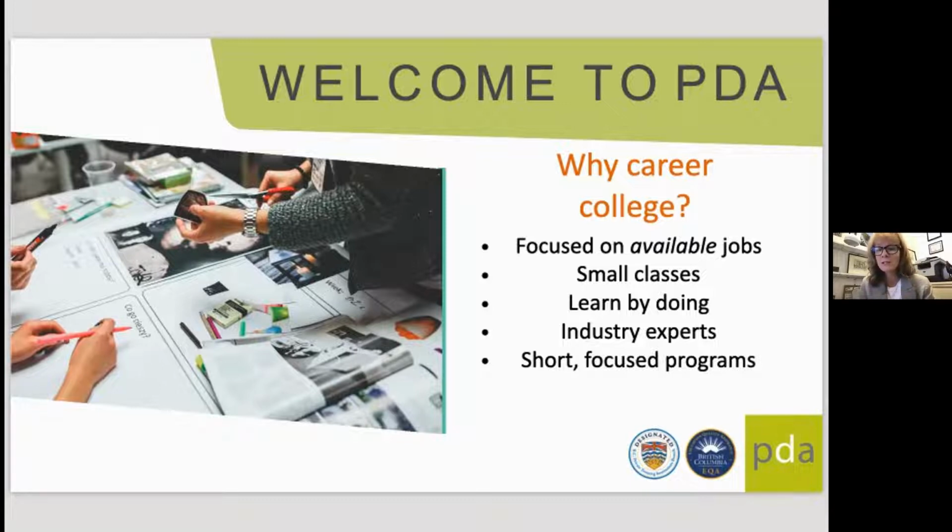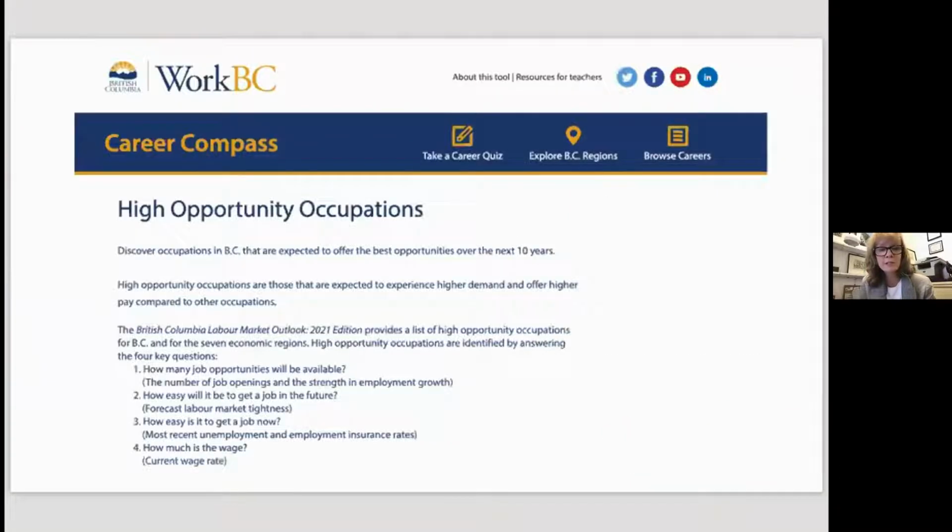So we specialize in programs that train you for jobs that are classified as being high opportunity occupations by Work BC. So you can look this up. You can go to the Work BC website, and they have this designation that's called high opportunity occupations. And this might be a little bit small, but a high opportunity occupation is one where the province has said this is a good bet by asking questions like, how many jobs are going to be available in the future? How easy will it be to get a job in this field in the future? How easy is it to get a job right now in this field? And then finally, this last point, how much is the wage?